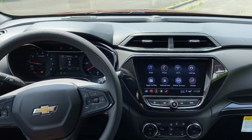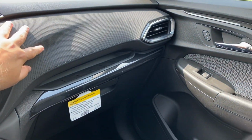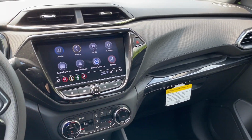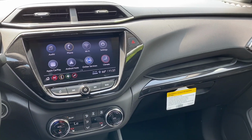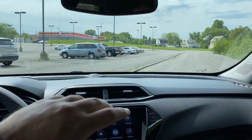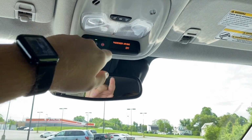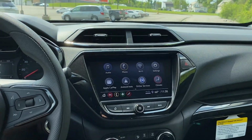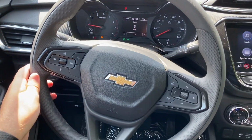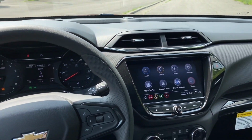So I'm gonna try to give you guys a good view of the front dash here. I like this texture. It's a nice looking texture. It looks good. I like the look of it. It actually feels like a sporty feel to it, which is what a lot of customers like nowadays. You have your OnStar controls up here. You got your light controls if you want the lights to turn on when the doors open. So a lot of really nice options on this LT Trailblazer, which I think when we actually get to the pricing, I think more of you will be shocked of what this offers for the price.